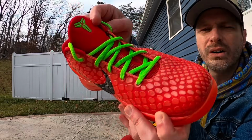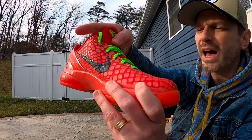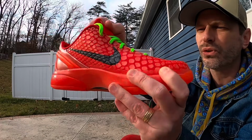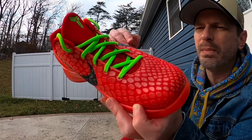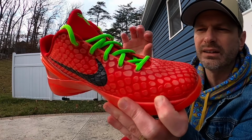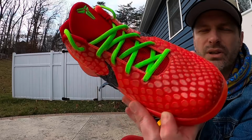The base of the tongue is just a really nice mesh, and whenever you feel that from the inside, you can tell that it's got really big holes on it, like a really big knit. It's a bunch of different meshes laid over top of each other, and they all have varying size holes in them. So it's a very breathable shoe.